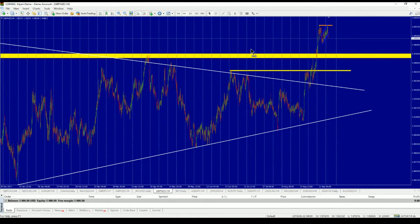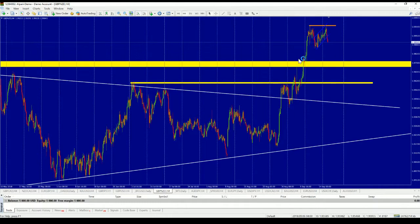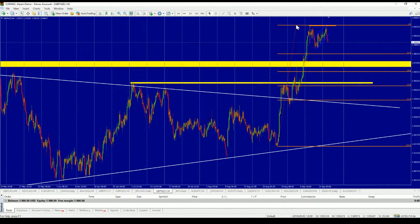We cannot call a move that happens straight afterwards a test. This support was not tested, and it would be nice to see a test of this support. So the price should get to the yellow area, and it would be nice to see a bullish reversal there. Let's check the Fibos. We can even go lower, touch the 38.2 Fibo or maybe 50 and then reverse. We'll see. Anyway, any bullish price action pattern here, in particular a double bottom or inverse head and shoulders formation, can bring us a proper buy signal.